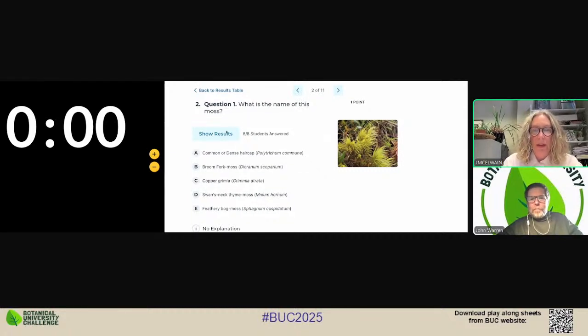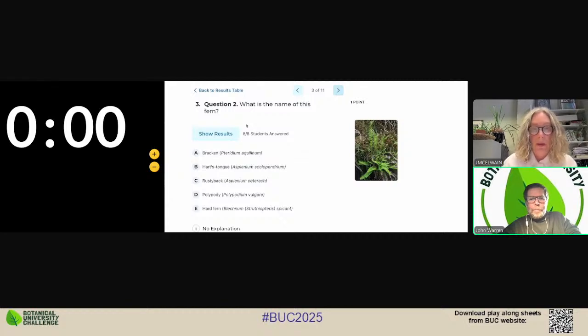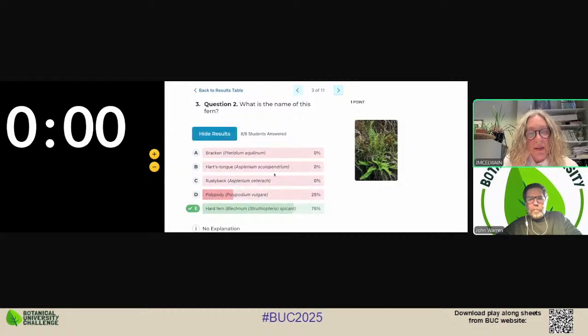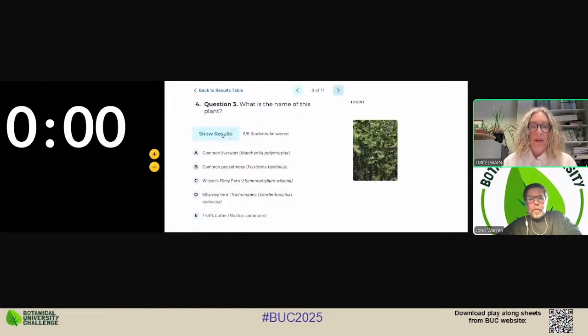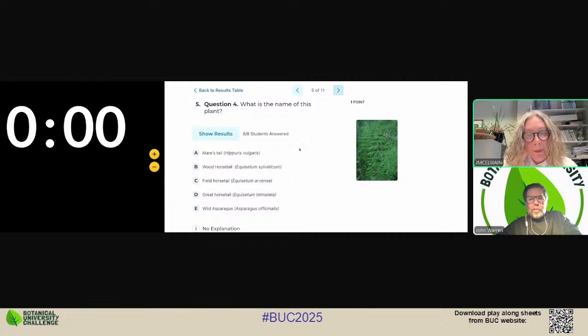Okay, so we have the answers. Question 1. What is the name of this moss? And the answer is B, the broom fork moss, Dicranum scoparium. Four of the teams getting that. Question 2. What is the name of this fern? And the answer is E, the hard fern, Blechnum spicant. Question 3. What is the name of this plant? And the answer is C, Wilson's filmy fern, Hymenophyllum wilsonii. That was a tricky one.